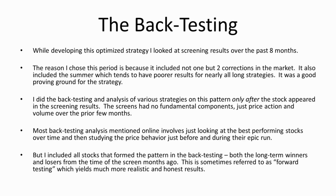It might have been a cup and handle breakout, it may have been a high tight flag breakout, it may have been a flat base or some other consolidation pattern that they found after an uptrend into that pattern. What they do is they just look at the biggest winners and find out what the characteristics were early on in the move. That's very helpful and very beneficial to do.